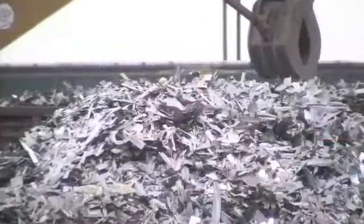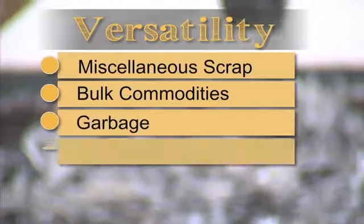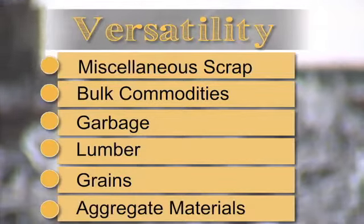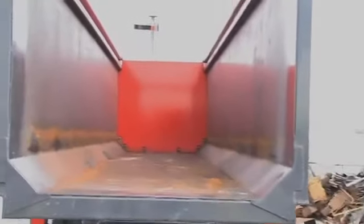We designed the Acculoader to basically tackle the harshest of products within these yards, which is the HMS 1 and 2. In addition to HMS 1 and 2, the Acculoader also makes quick work of other scrap steel and metals, bulk commodities, garbage, lumber, grains, and aggregate materials, and can load an in-dump trailer with the same ease and efficiency as an intermodal shipping container. The Acculoader takes any kind of efficient yard and turns it into a very efficient yard. It's all about efficiency.